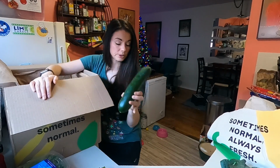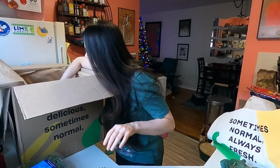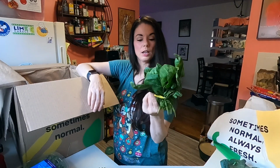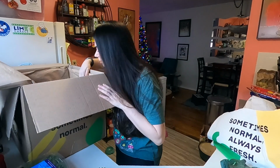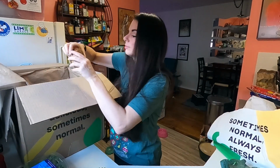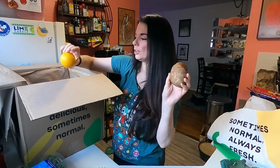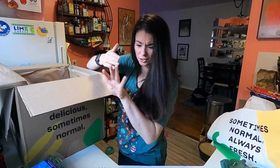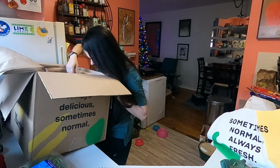Another very large zucchini. Another small bunch of organic spinach. Wow, this is a lot of stuff, guys. Some sage, another russet potato, and another orange. Wow, this is a huge box of stuff.